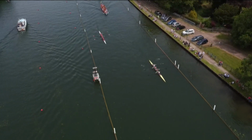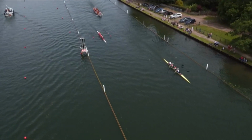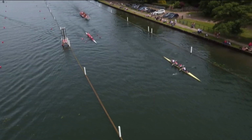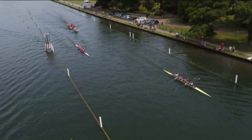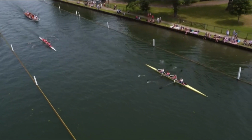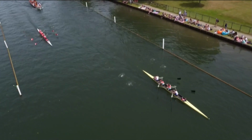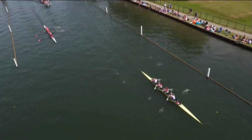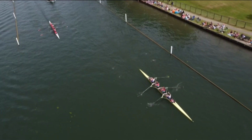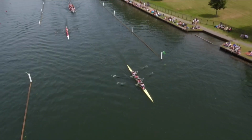So you can see from this shot overhead now from the drone that Glasgow schools seem to be rowing a slightly longer stroke than Kingston, and that's just allowing them every stroke just to inch out slightly more over their opposition. You can see the cox there, just making sure they're on course. He or she will be making calls to the crew just to motivate them, you know, tell them they've got this, and just relax and sort of bring it home really.